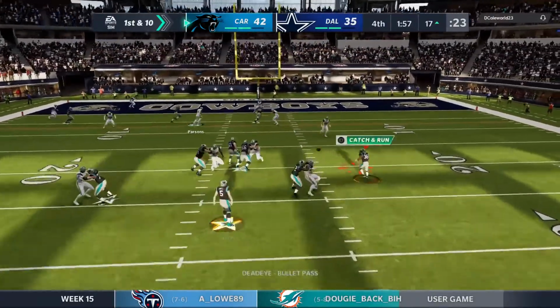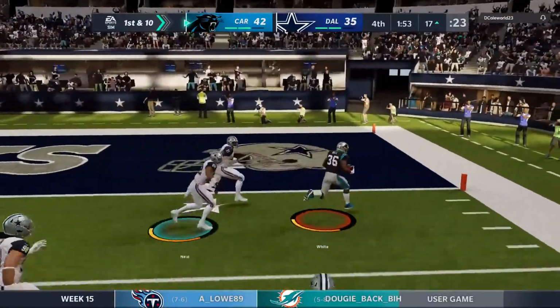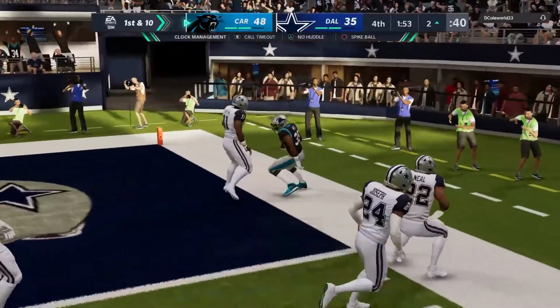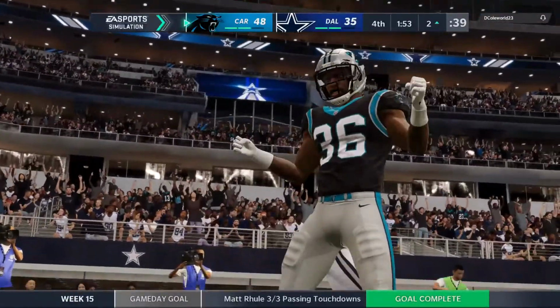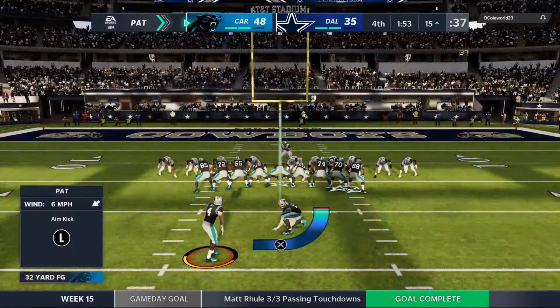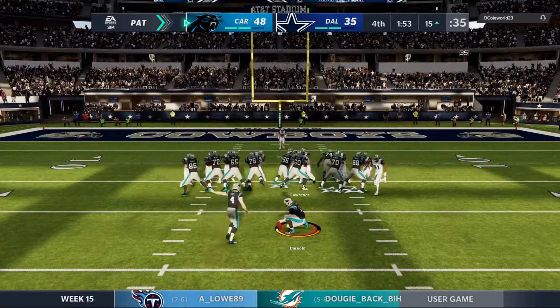Now a shotgun snap as they'll look to throw. Got a man, and he hits him in stride. Take it across for a Panthers touchdown. A great play there. His 6th touchdown of the season. And the Panthers add on to their lead.